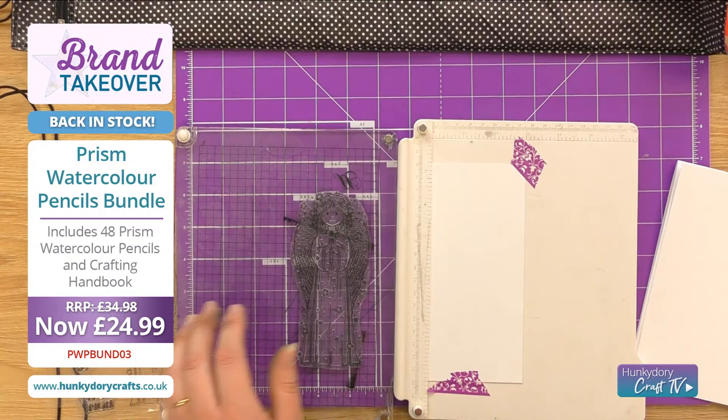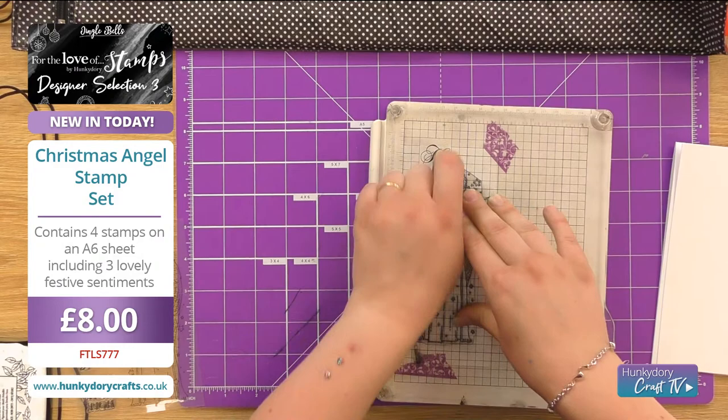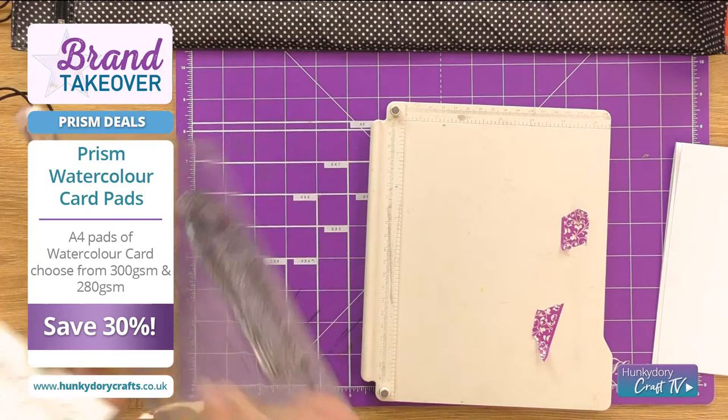Have you used as well, Rach? I'm using the watercolour one, the premium one, because that's quite important as well, isn't it? Definitely. Making sure that you're using the correct tools and the correct inks, but the paper is also most important. Because we're doing Prism, we need to give you the paper on a good deal as well. It's 30% off on any of our watercolour cards.